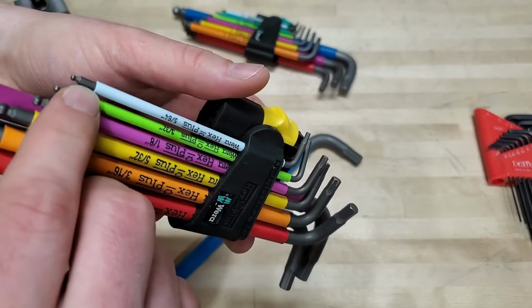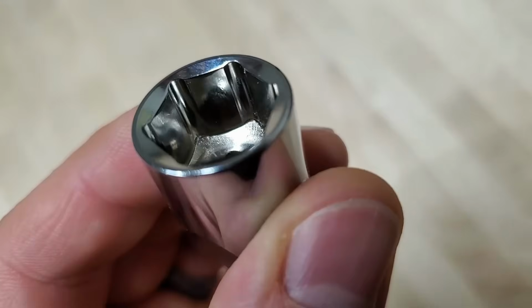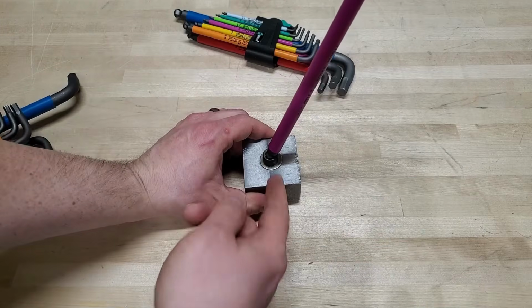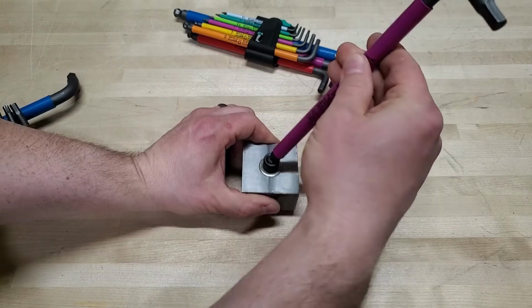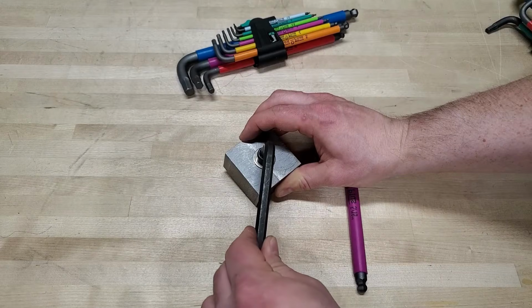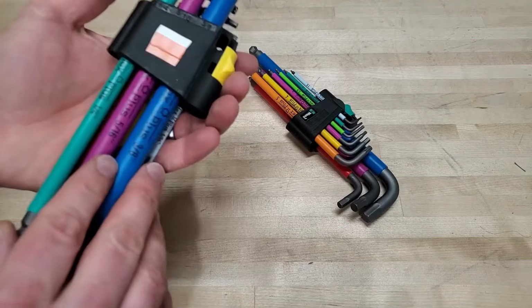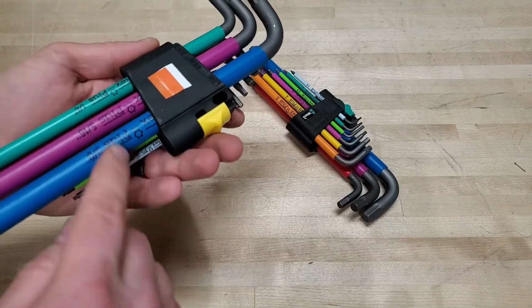The ergonomic handles remain comfortable even in low temperatures, while wear-resistant clips securely hold the keys. Featuring a Hex Plus profile, the set maximizes contact with screw heads to minimize notching and prevent damage. The long arm ball point allows reliable work in tight spaces, and the black laser surface treatment provides excellent corrosion resistance and long-lasting durability with laser-engraved wear-resistant size markings.